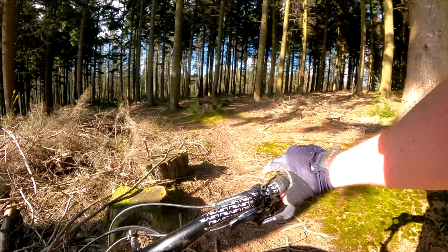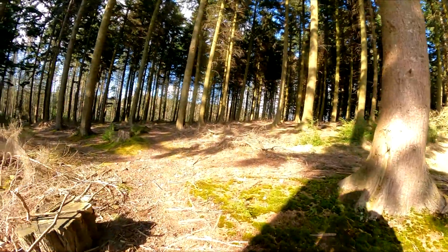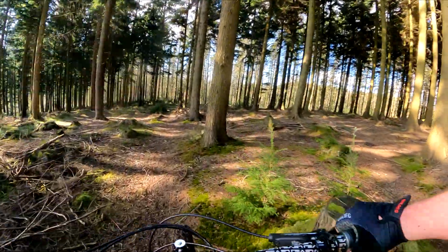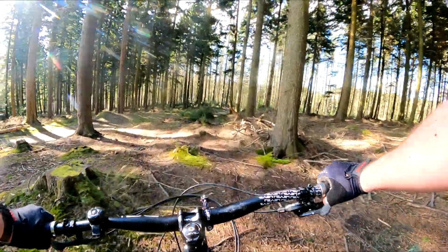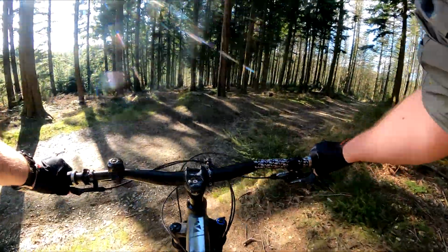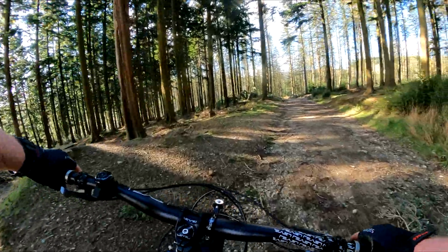So I think I was torn between going left and right there, and then I didn't make a decision quick enough, and then hit my leg on that little stump. But this is the part of Mainline where I never really know where I'm going, because it just sort of diverges into about 10 million different trails.